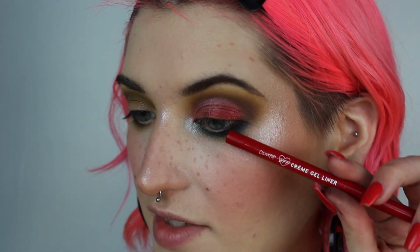But what do I want in my waterline? I have this red from Colourpop. I haven't used this yet. This is in the shade Venus. I think I might pop this in because that'll go with the red over here. Wow, that's a pigmented red. This is one of the most creamy pigmented liners I've ever tried from Colourpop. I love that. That looks so wicked cool.